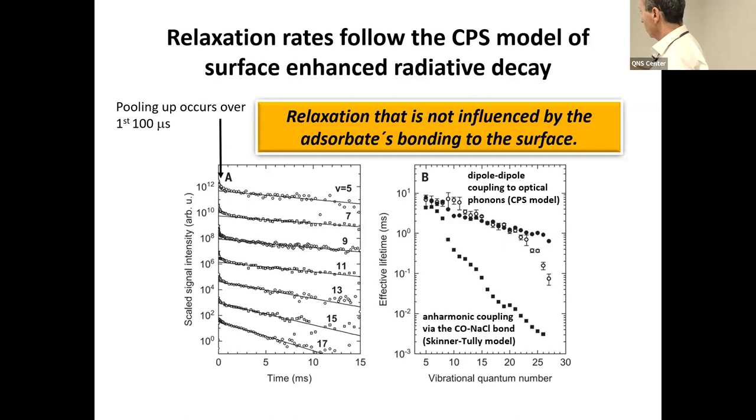And if we use this Skinner-Tully model based on anharmonicity, you can just see that the vibrational state dependence is far too strong. We can't really rationalize that, except over here, it does seem to be going into another regime where it depends much more strongly on the vibrational quantum number. So possibly this is the Sommerfeld ground wave limit here. And then here the anharmonicity really is starting to kick in, because as you get higher and higher vibrational amplitude, the anharmonicity will start to become a more important factor.